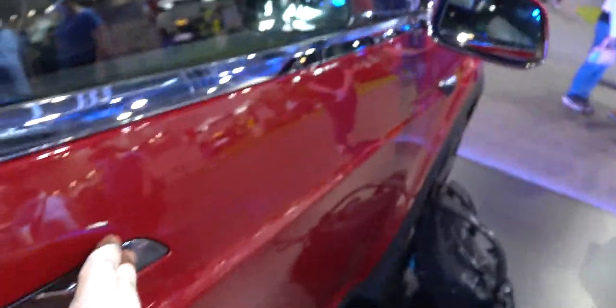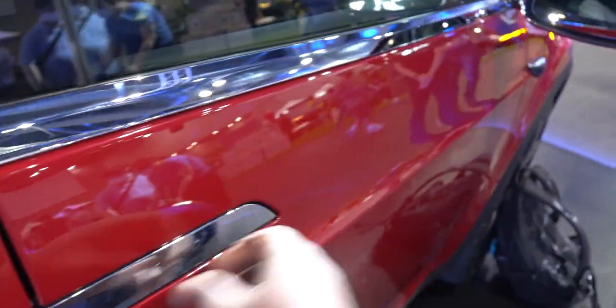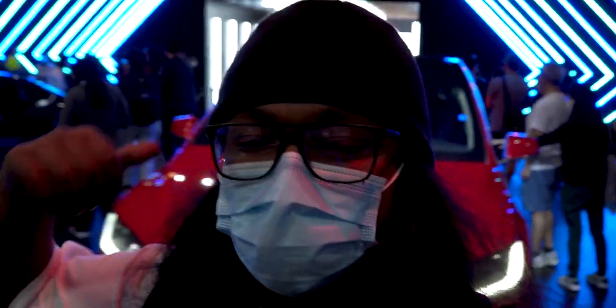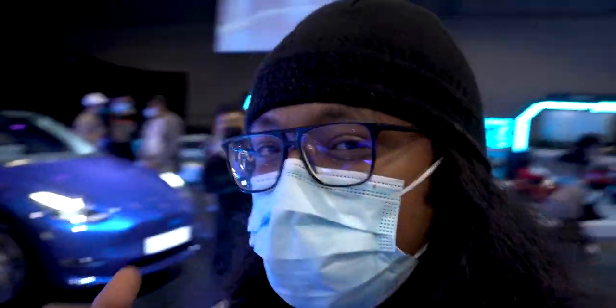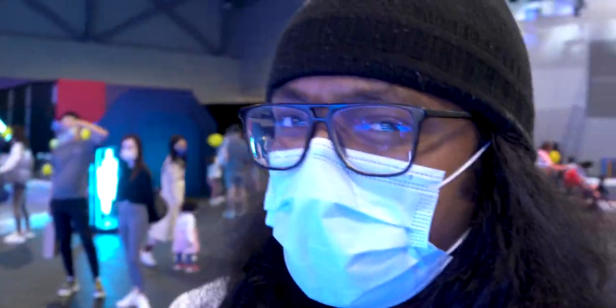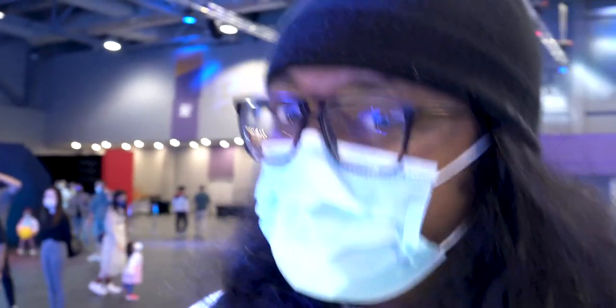Okay, let's check out this Model X. So, well, I guess this is someone's personal car, so we can't get in, it's locked. But it does have a few changes from the Model Y, where the Model Y didn't have a dial or a dash, but this does.